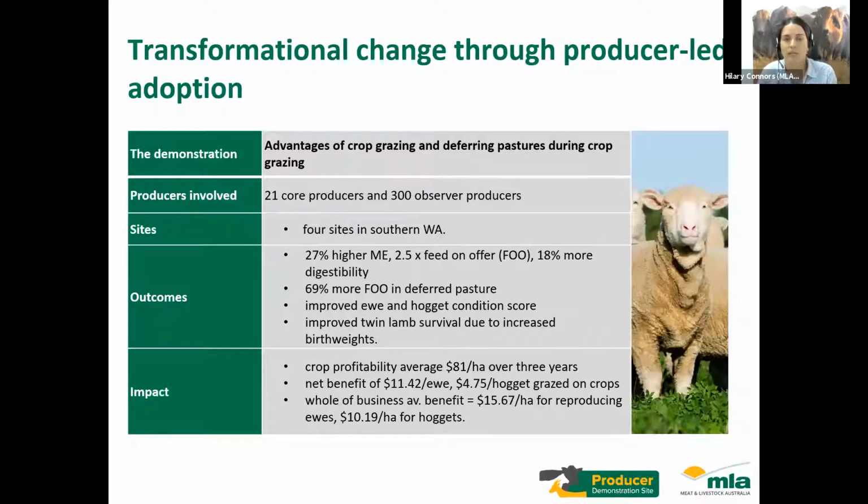The second example is the demonstration of the advantages of crop grazing and deferring pastures during crop grazing. So this was completed in WA across 4 demonstration sites. And the outcomes of this were there was 27% higher metabolizable energy and 2.5% extra feed on offer. And an 18% more digestibility of that feed base. 69% more feed on offer in deferred pasture. And this resulted in improved ewe and hogget condition score and improved twin lamb survival due to increased birth weights.